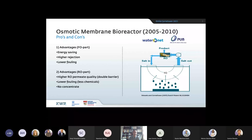So it started for us with the osmotic membrane bioreactor, which we had a patent on in 2005. Maybe some of you might know the osmotic membrane bioreactor, and I think Gaetan is still working on that, and we have a presentation of him at the end of this session, looking forward to that. But the basic idea is combining wastewater treatment with an osmotic process like FO.